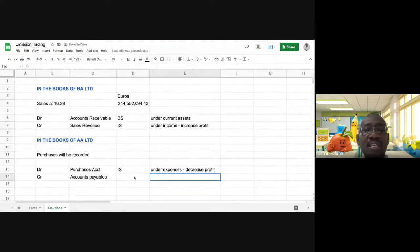Even though most of the institutions are using software, if your software has been messed up, you must know your double entry in order to correct it. That's why every accounting software has a module called journals. You always use your journals to correct entries. Sometimes the software doesn't work. And even with the software, you have to know which accounts to debit and which accounts to credit before you can pass your entries.